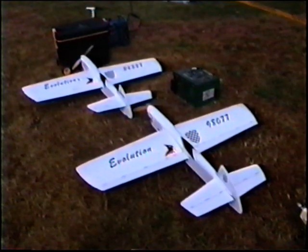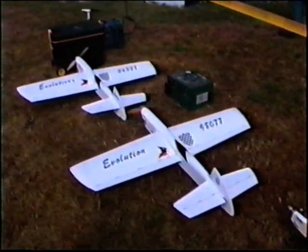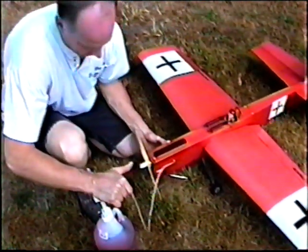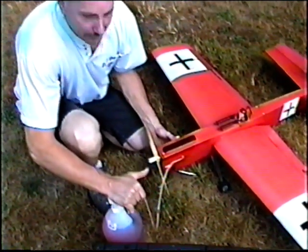And the father and son McBride team with the two Cardinal Evolutions, both from Elliott Scott's original plans. The best stroker is behaving. What'd you wind up with, a 13.5 on there? Well, you like the 13.5?